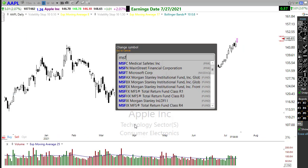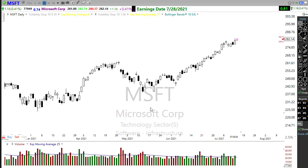Microsoft is another one of those that continues to just kind of defy gravity here, continuing to push up. Now, we did get a little bit of a pullback or rest here in Microsoft, and that helps a little bit. I don't like to see those charts where we just run and run and run and run, and there's never a pullback.